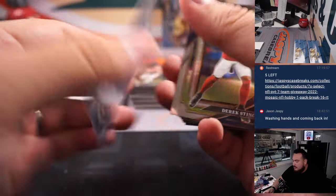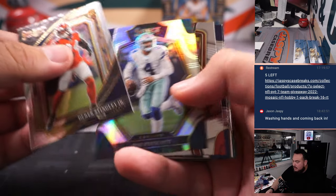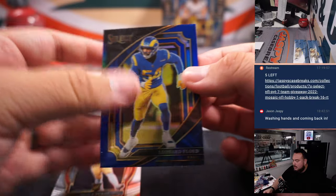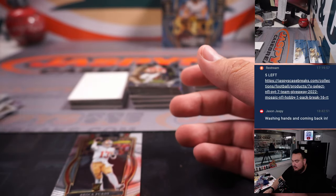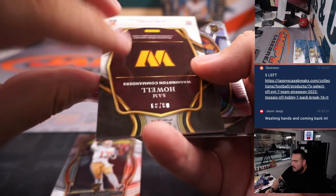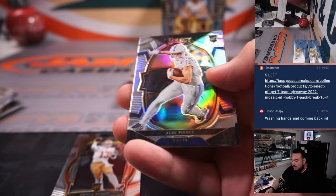Nicholas for the Titans, still 4 out of 149. There's a Purdy. And a Sauce Gardner to 99 patch autograph. Scott with the Jets, Jets, Jets. Leonard Floyd. And a Sam Howell relic for the Washington Commanders. Brian Fitzgerald with that one.